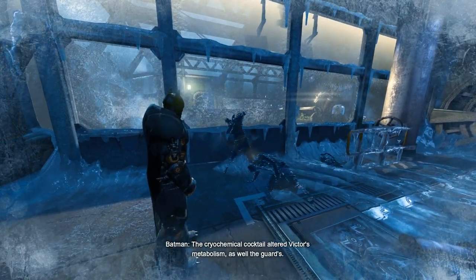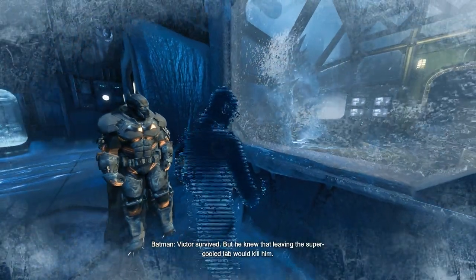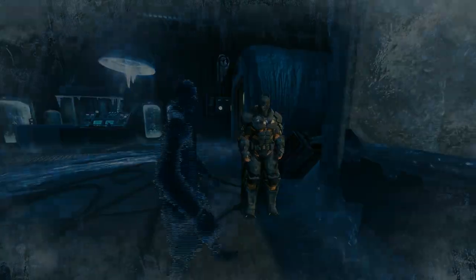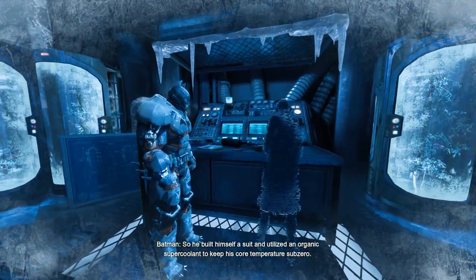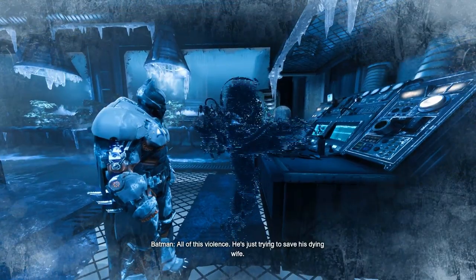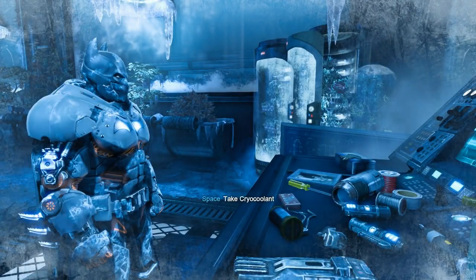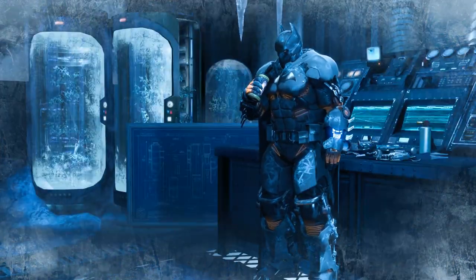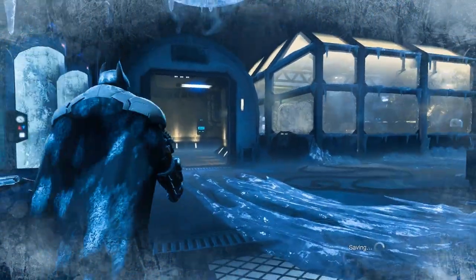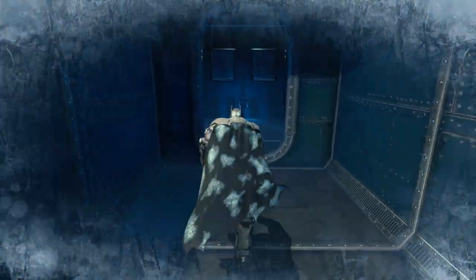The cryochemical cocktail altered Victor's metabolism, as well as the guard's. Boyle escaped ahead of the plume and had the lab quarantined. Victor survived, but he knew that leaving the supercooled lab would kill him. So he built himself a suit and utilized an organic supercoolant to keep his core temperature sub-zero. All this violence. He's just trying to save his dying wife. The supercoolant Victor uses in his suit is the same fluid I need for the cryo drill. And now we know the truth. We know the real story.